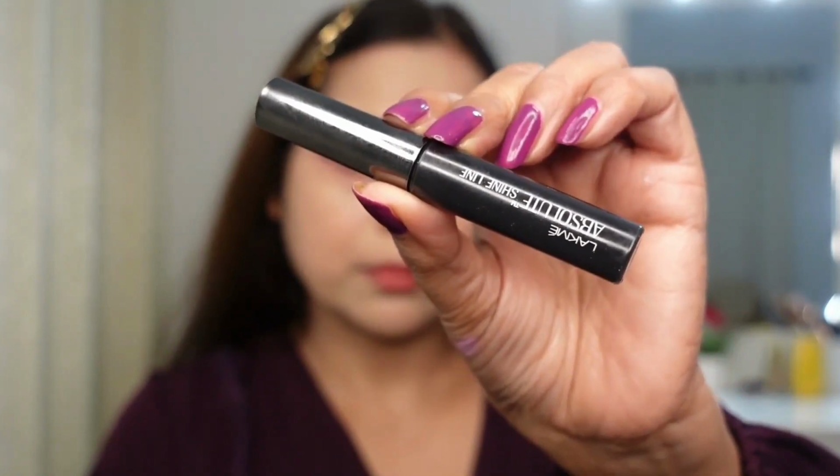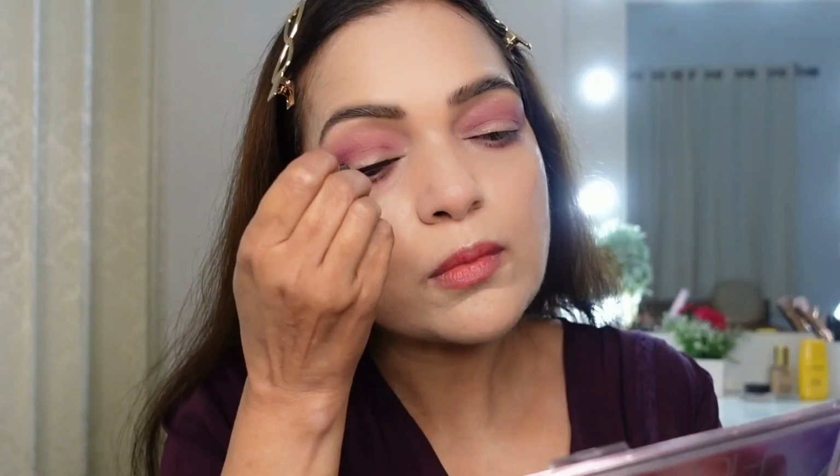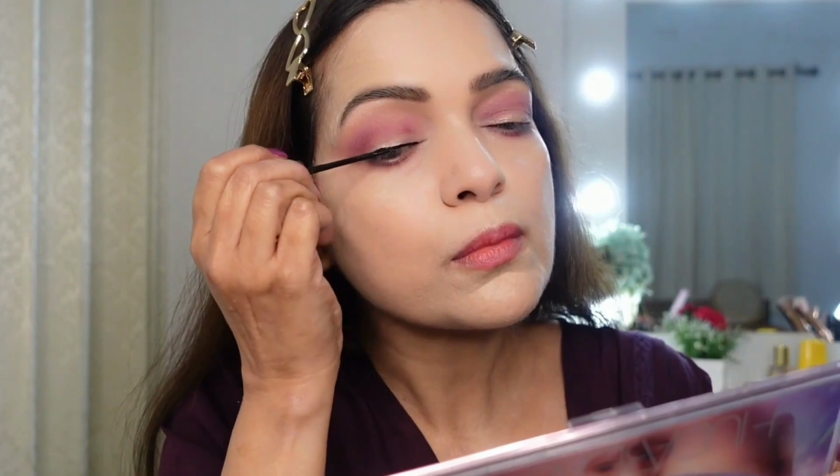Time to apply the eyeliner. I'm using this Lakme Absolute liquid eyeliner and applying a slightly thick liner like Selena.